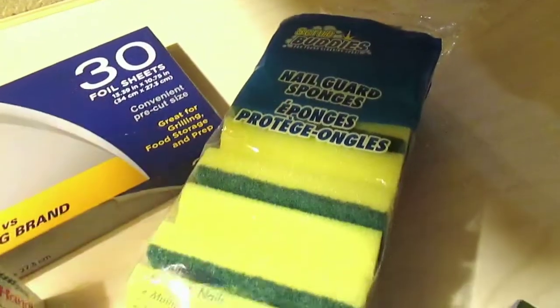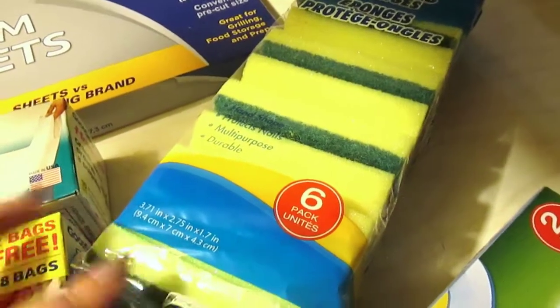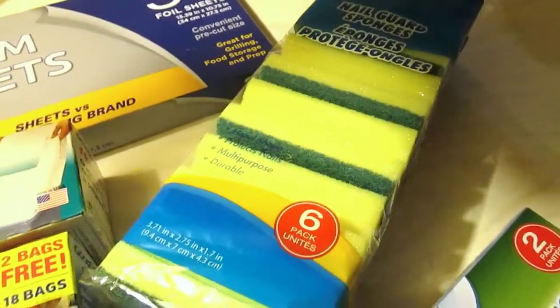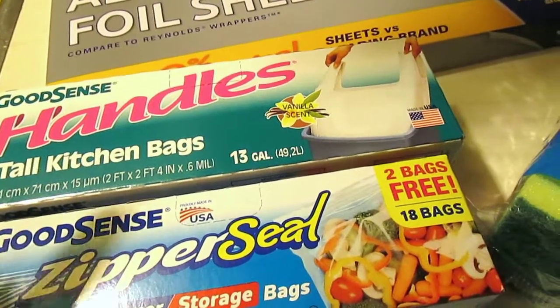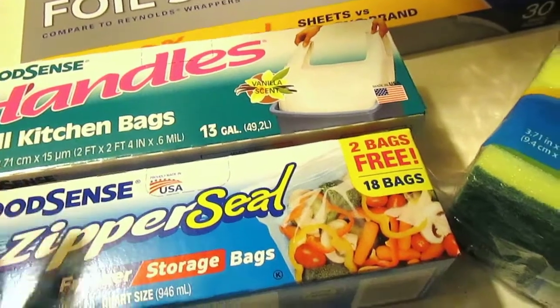I got a pack of the Scrub Buddies Nail Guard Sponges, the 6-pack. I didn't need these, but the last time I was at the Dollar Tree, they didn't have any. So I just picked them up just to have. Good Sense handle bags. Love these. My favorite Dollar Tree garbage bags. You get 10 of them for $1. They're scented like vanilla. Love them.